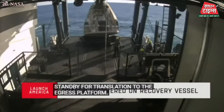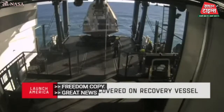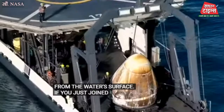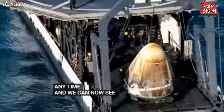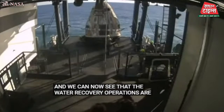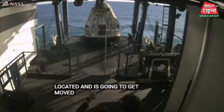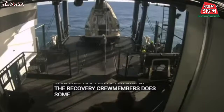Freedom copies. Great news there, letting us know that Dragon Freedom has been successfully recovered from the water's surface. If you've just joined us, we had an on-time splashdown at 5:57 p.m. Eastern Time, and we can now see that the water recovery operations are continuing to progress. The nest where the Dragon spacecraft is located is going to get moved forward. This will happen after one of the recovery crew members does some checks, and we'll also see some hosing.